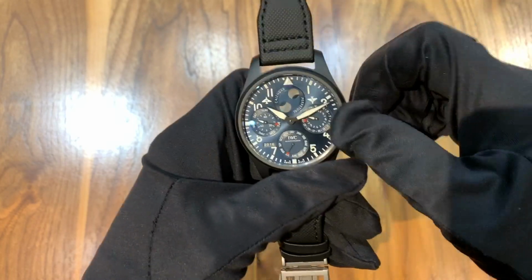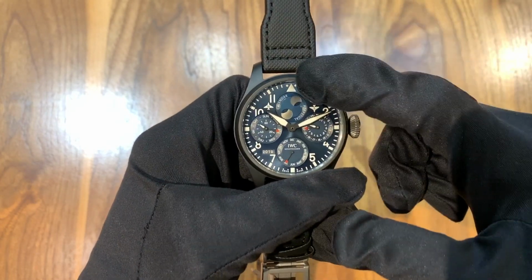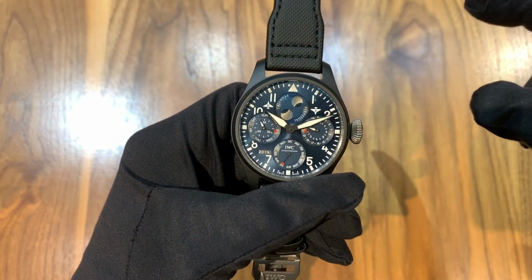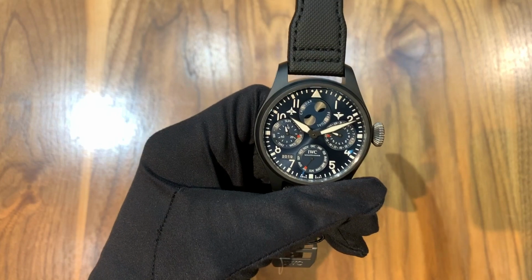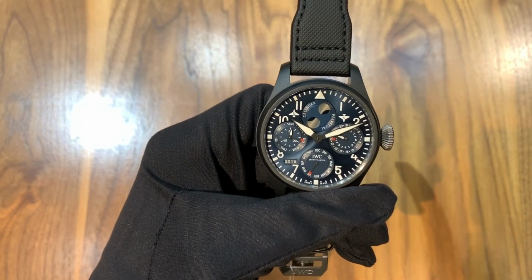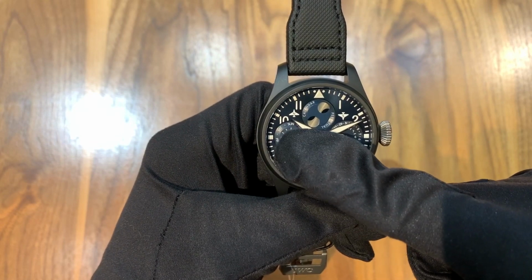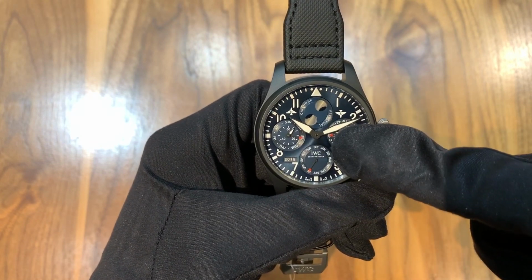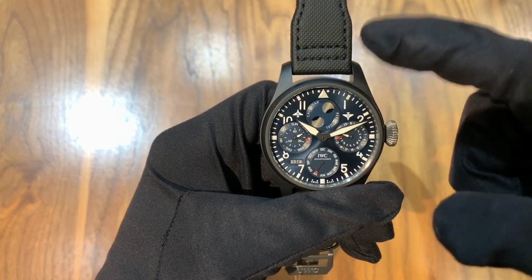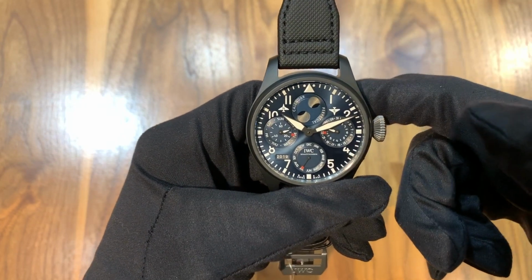But the actual moon phase complication of this watch is extremely unique in that it is able to be accurate independent of the hemisphere that you're in, and that is because it displays the moon phases for both hemispheres, which you can see using the north fighter jet and then the south fighter jet. Whichever one is lower is the southern hemisphere, and whichever one is higher is the northern hemisphere.